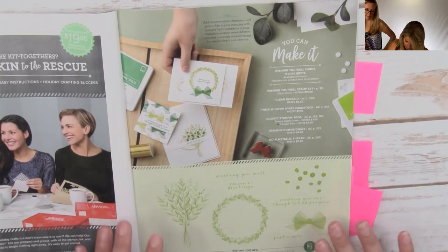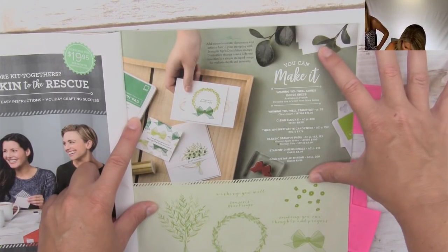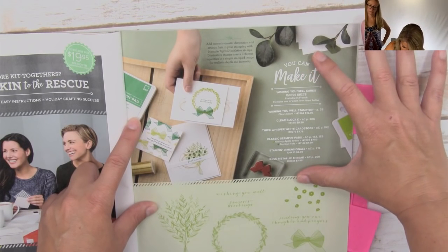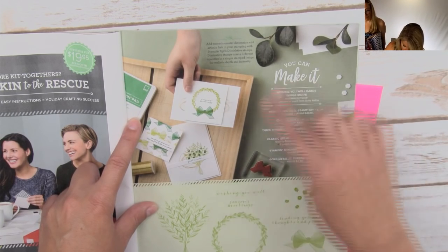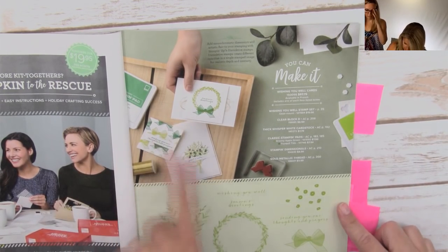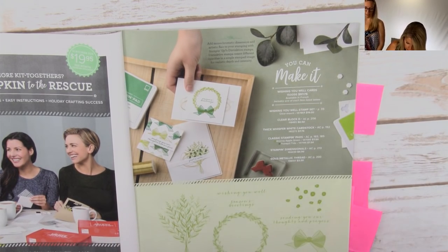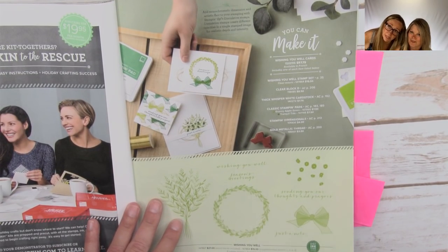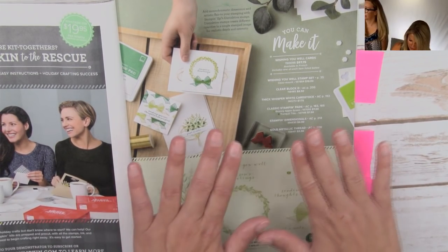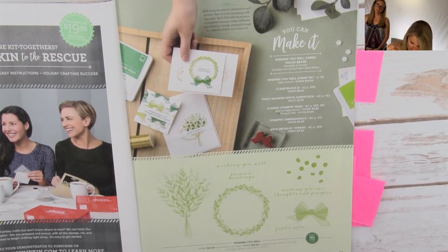Next we have Wishing You Well, and I do want to point out that on the top of page 35, there's a You Can Make It. What the You Can Make It means, like Linda pointed out earlier, is that you can purchase this entire set to make these cards. You can purchase everything here with just that one item code. And I'm going to show you in a while why you want this stamp set, because it is amazing. So just put that in your memory. We will pin it and come back to it.